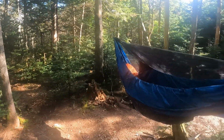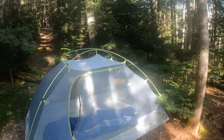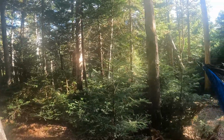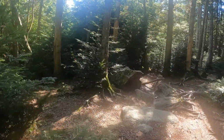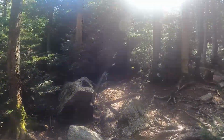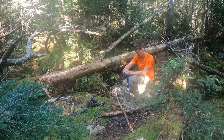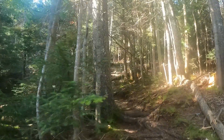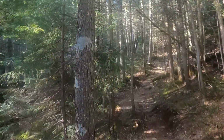We are stealth camped near Mount Passaconaway. So I have my hammock set up over here, and Brian has his tent, and we're pretty close to a stream or a water source, but we also have kind of an area where we can build a little fire. We're currently around 3,500 feet, so we have a few hundred more feet left to climb to the top of Passaconaway, and then go run up and hit Whiteface. All right, heading up Mount Passaconaway.